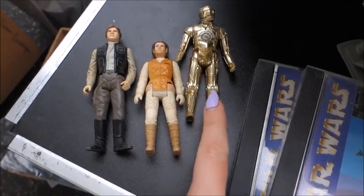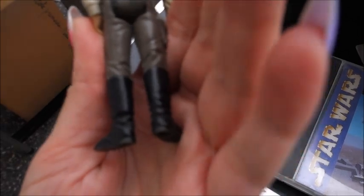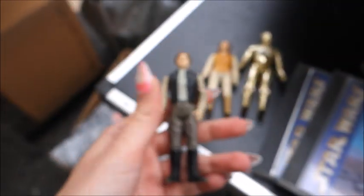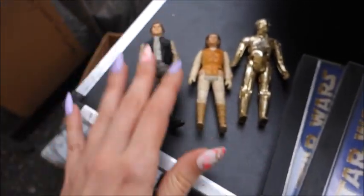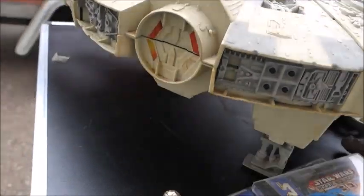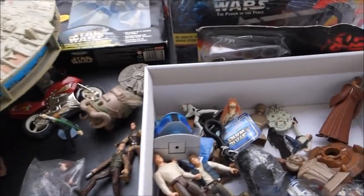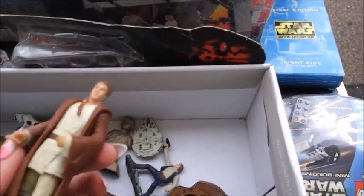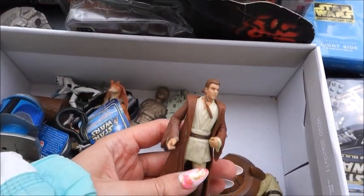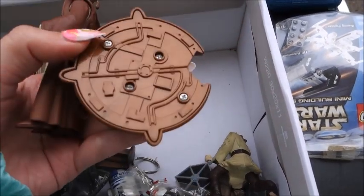Oh, those are vintage. Which year is this? It says 84, so it's the Return of the Jedi one. And the big Millennium Falcon. So cool. No space for something like this. I don't even have place for big pony playsets. The only one I would be interested in is this one, because I don't have a young Obi-Wan from Episode 1. So let's ask for the price.